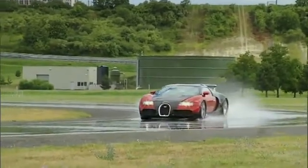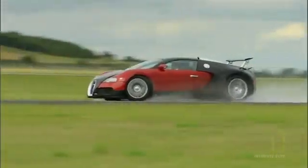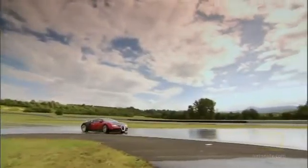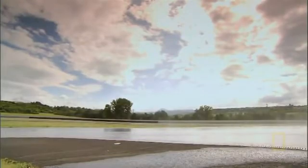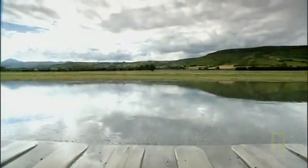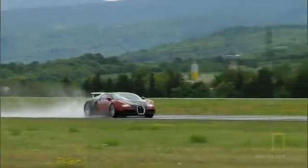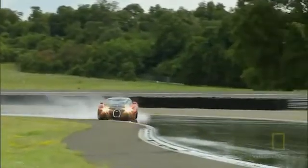Including the world's most sophisticated wet handling tracks. Computers precisely control hundreds of sprinklers. They can replicate everything from a light drizzle to a downpour. And the Veyron, with its one-of-a-kind tires, needs to handle it all.